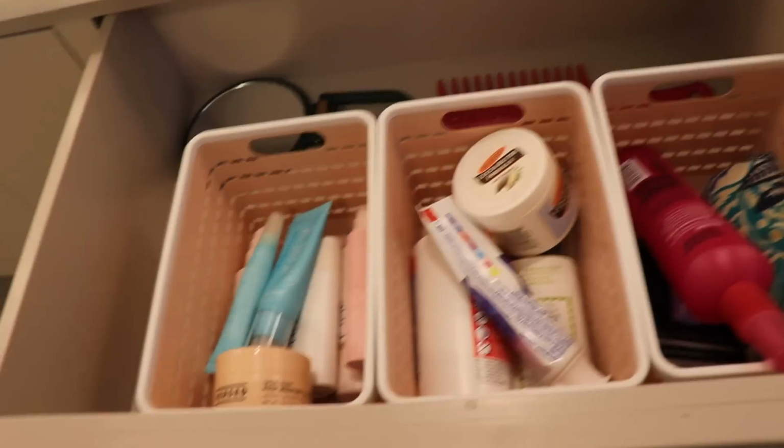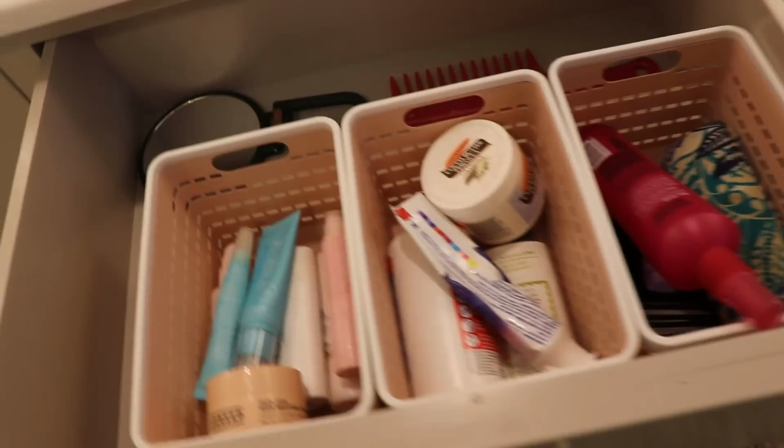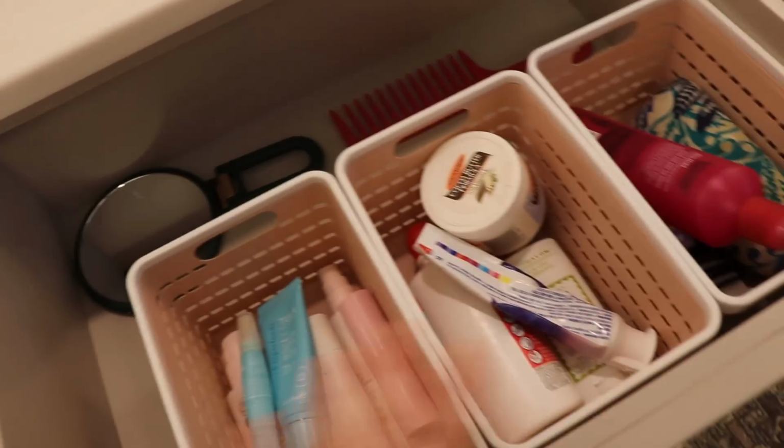Okay, that was so fun. The whole thing took me like 15 minutes. So here's what it looks like. No labels, because I don't know if this is gonna work. I don't want to spend a lot of time, and there really isn't a lot of categories.